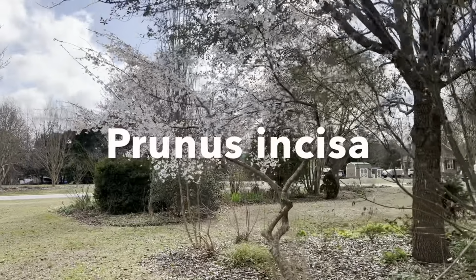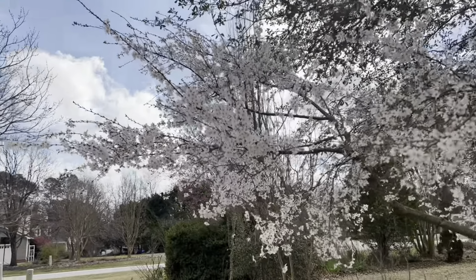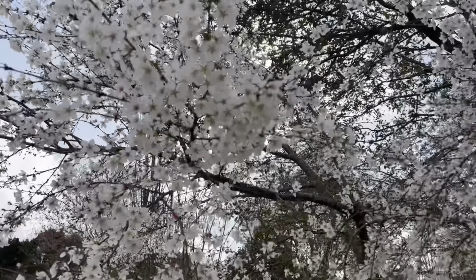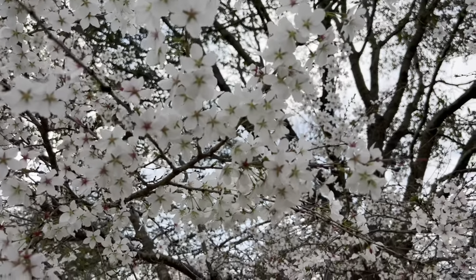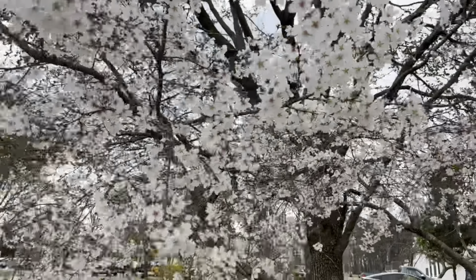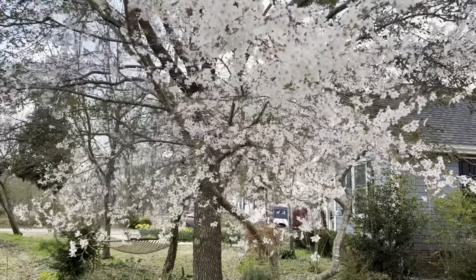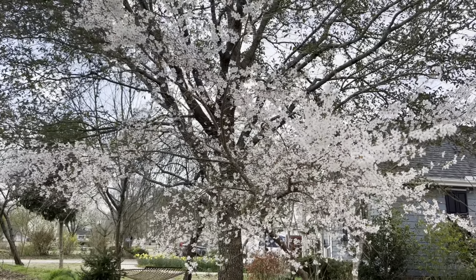Well, the cherries are doing their thing. And of course, everything looks good with a Carolina blue sky. But here you can see Prunus incisa in full bloom, middle of March. You know, it's been teasing this show basically all winter long. I would say right now is its peak bloom. It's such a joy to see.